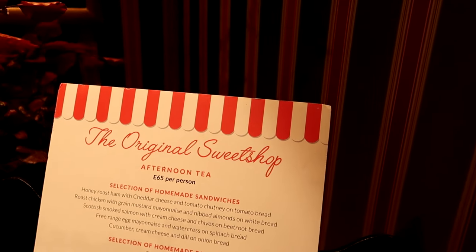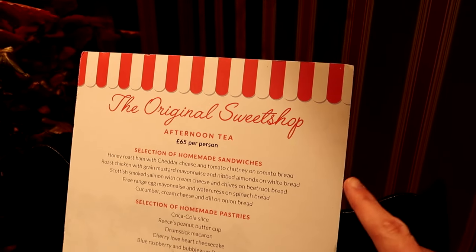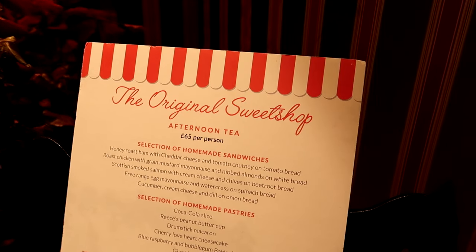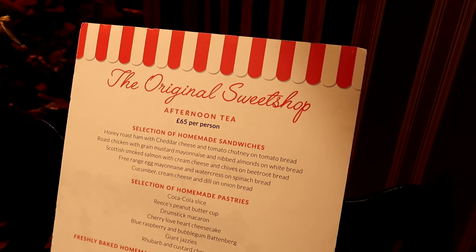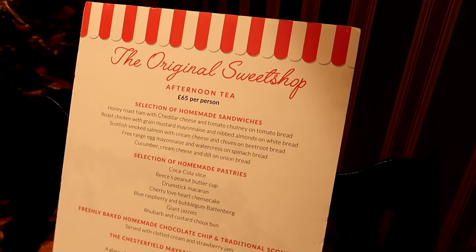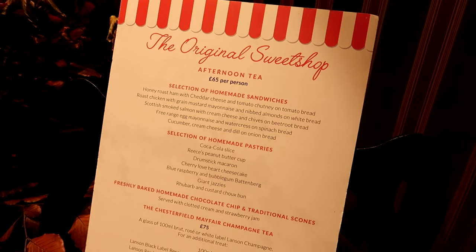So here's the original Sweetshop afternoon tea. It's £65 per person. So you've got a selection of homemade sandwiches. You've got the honey roast ham with cheddar, tomato chutney, tomato bread, roast chicken with grain mustard, mayonnaise and almonds. You've got the Scottish smoked salmon, the free range egg mayonnaise, and of course the cucumber cream cheese and dill.